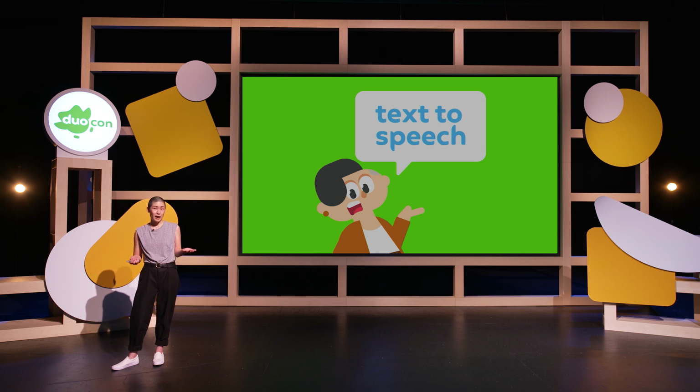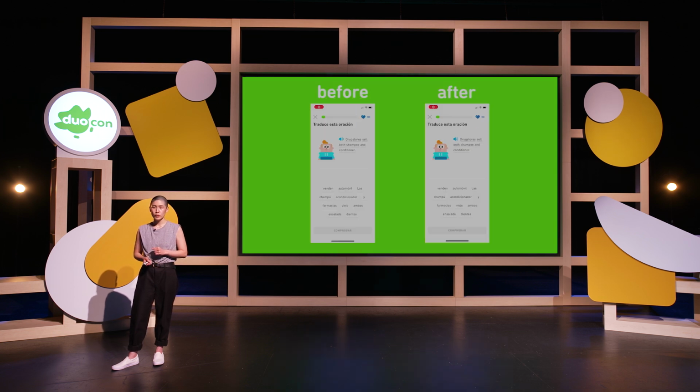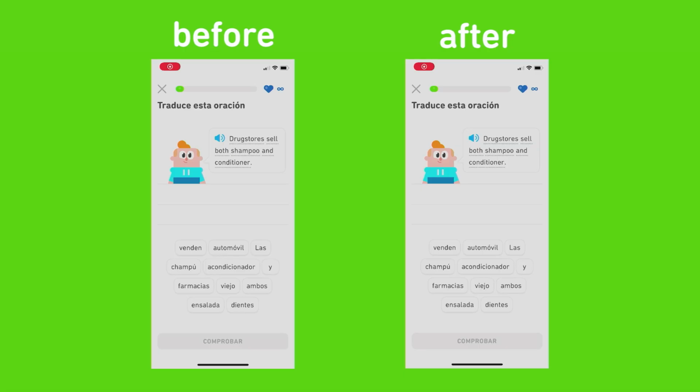For a long time in our app, we used generic or stock TTS voices that you could purchase just like stock photography, for example. So here's an example of how our character Junior, who's an 8-year-old boy, sounded in the Spanish to English course.